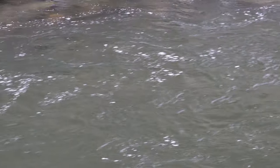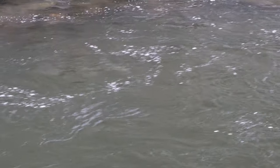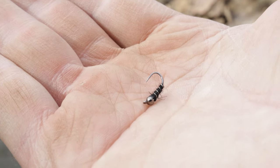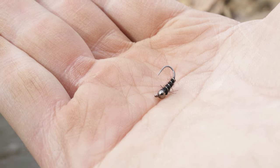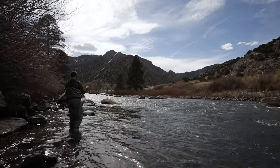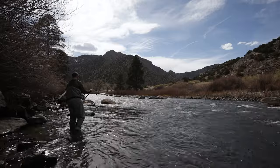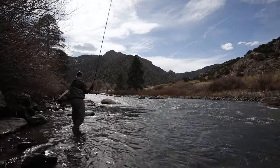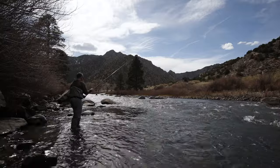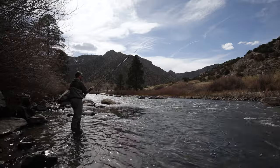So that brown trout took the size 18 black wart worm, one of my absolute staples in my box. You will not catch me on the river without that fly. It just represents a whole lot. It can be a small caddis, a mayfly, small black stonefly. It's just one of those awesome patterns that represents nothing and everything.